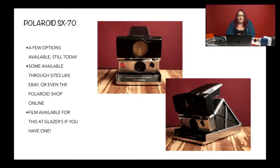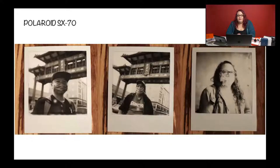Here's one more slide on just a few samples that were shot with the SX70. The image on the left is my friend Steven. I'm a little bit closer to him, so the gate there in Chinatown is a little bit blurred out. The photo in the middle is my other friend Hank, and I'm a little further away, so the depth of field got a little bit different. And then I had my friend Steven take a photo of me. So you can see how fun it is, how nice the film is. It's got a really nice vintage feel to it, and it's something that I love a lot.